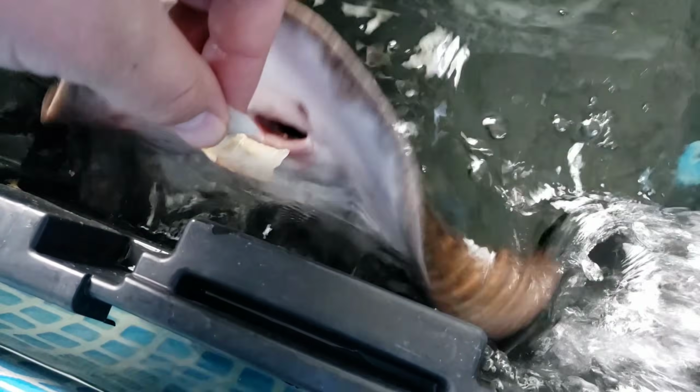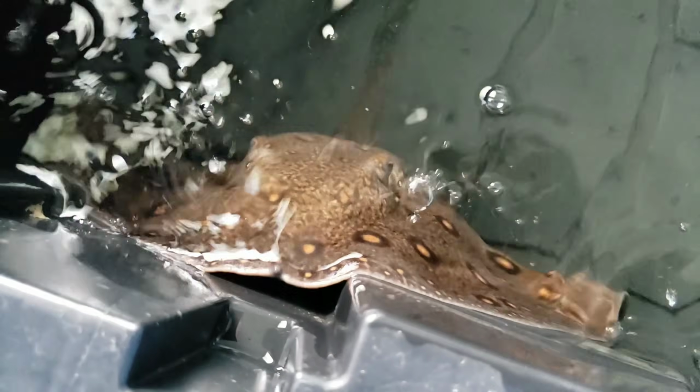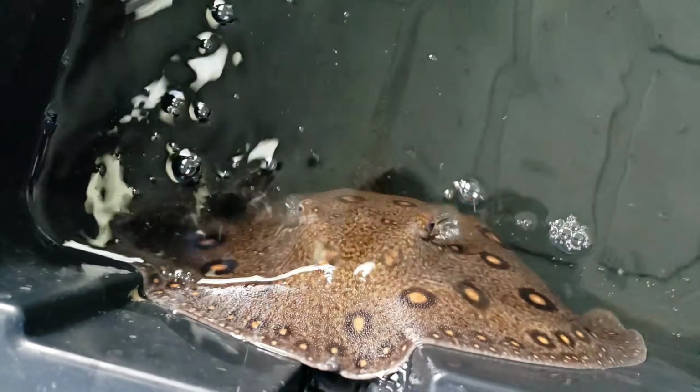Look at him coming out of the water. Look at him. There he goes. Whoop. He took it right out of my hand. Did you see that? Wow, guys. He is super cool.